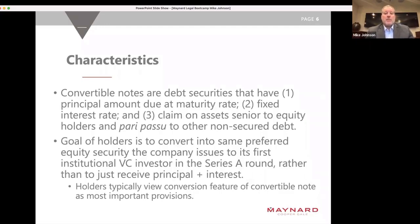Typically, the amount of these offerings is $1 million or less, but in a more sophisticated startup, we have seen some pretty sizable convertible note rounds.